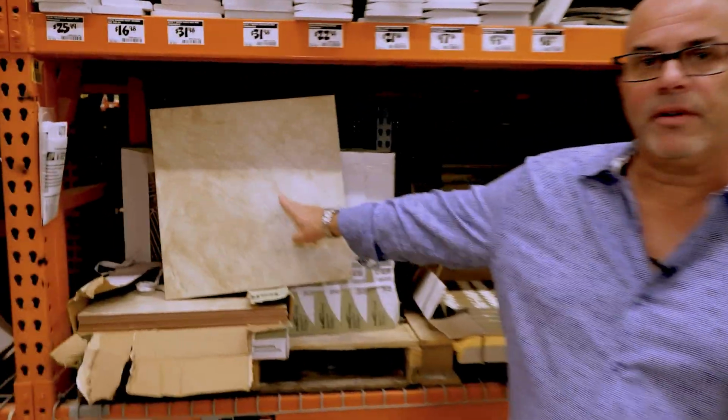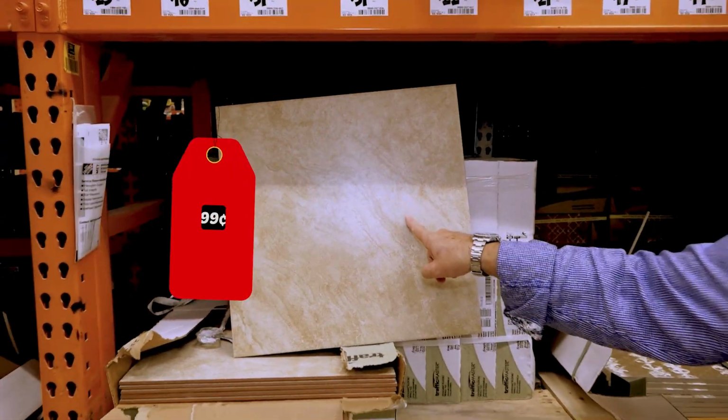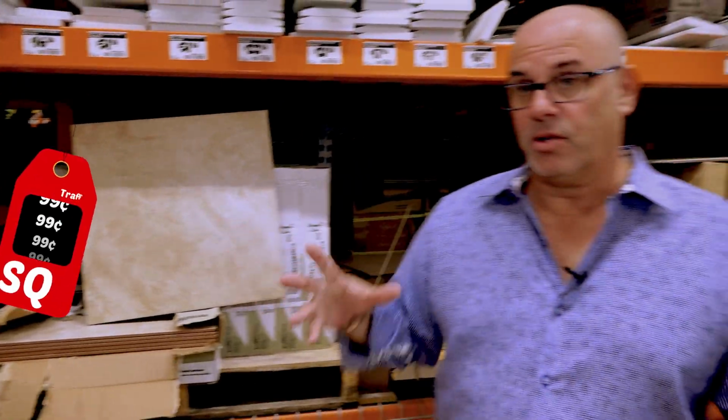I want to show you some more selections of tile. This is your basic Traffic Master, right? So this is only 99 cents a square foot, right? And so there's quite a variety in price points, right? 99 cents a foot all the way up to $5 or $6 a foot. This can be something that could work. Very light beige color that's going to work for that brown theme.